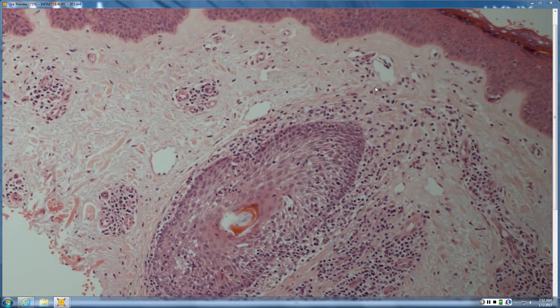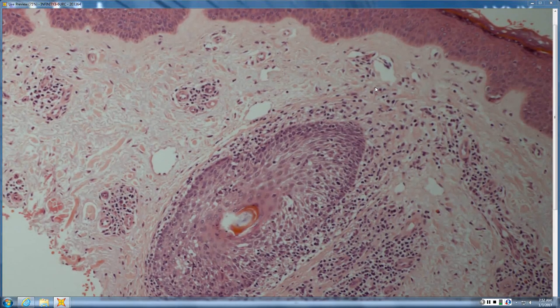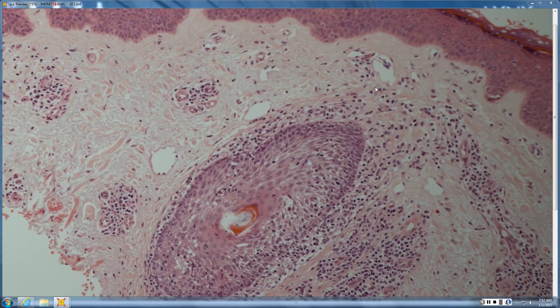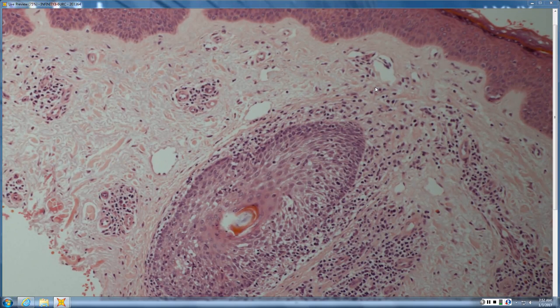Okay. So a lot of sponge, a lot of eos. Again, could be just follicular eczema, could be HIV, eosinophilic folliculitis. You'd probably want to look at other sections to see if there were follicular mucinosis.